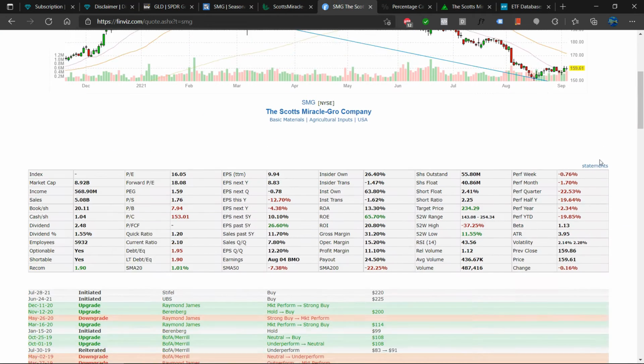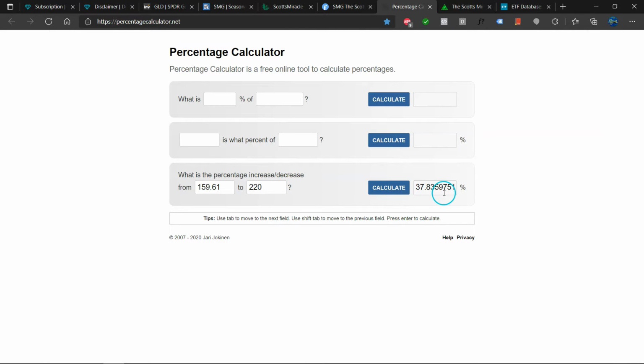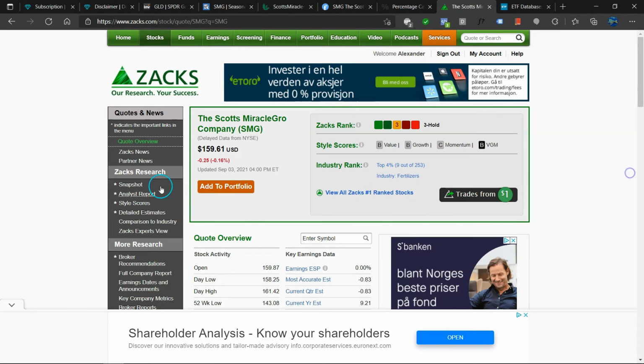Okay, so here is Finviz, looking at the analyst price targets vis-a-vis the current stock price. If we look at the $220 price target, that implies a 38% upside. That's obviously bullish. And when you look at the price targets, even when we go back to 2020, they are significantly above the current stock price. So the price targets are definitively bullish.